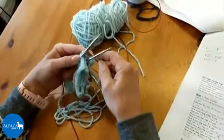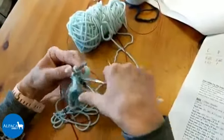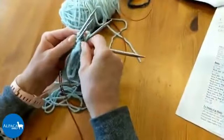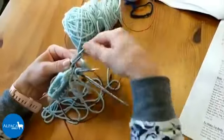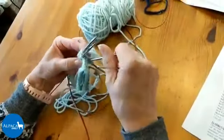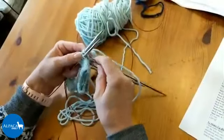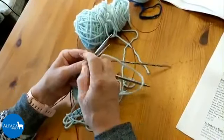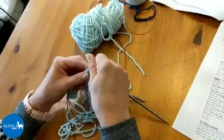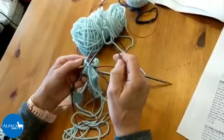And the first thing I'm going to do is in the back stitch. It doesn't matter if my working yarn is on the back stitch. It doesn't matter. It's fine. Just go in as if to knit on the back, and then you're going to go in as if to purl. And you don't take anything off the needles for the setup, okay? Because each stitch gets worked twice.